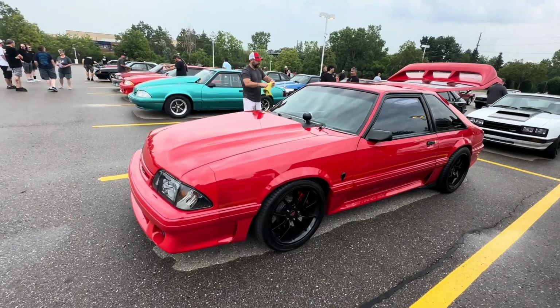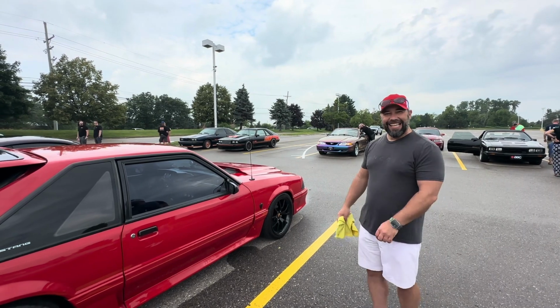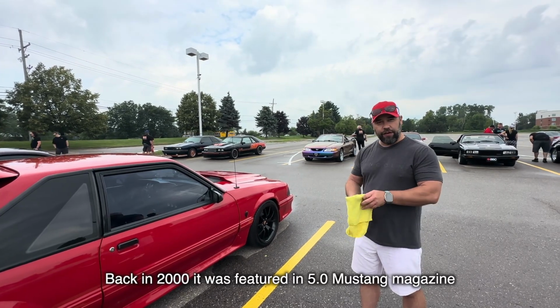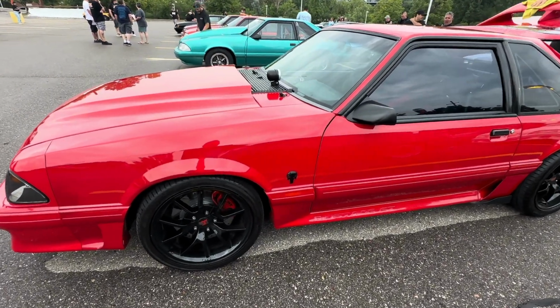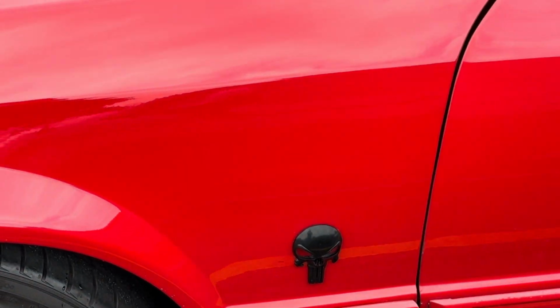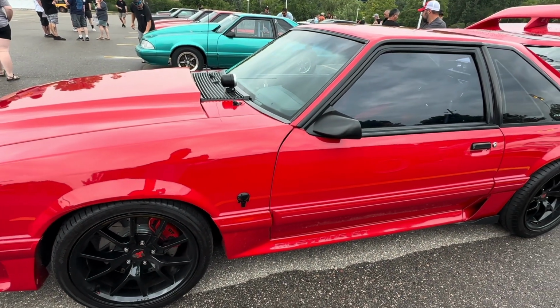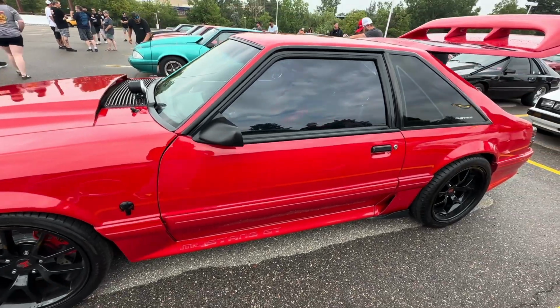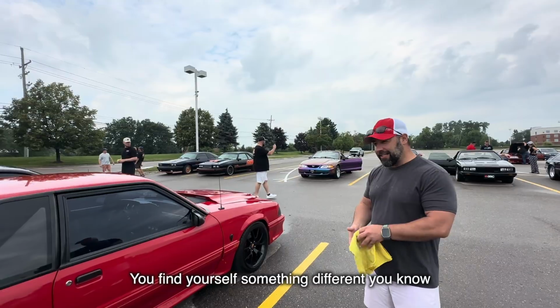No doubt, man. She is beautiful. Yes, thanks. Tons of changes. I can tell. Back in 2000 it was featured in Foxbody Mustangs magazine. Oh, really? Yeah, it's been with me the entire time. So, Punisher, huh? Yeah, I just figured I'd do something a little different. I've had the 5.0 on there, I've had the new style GT. I think that's tight, man. Thanks. Like I said, I just wanted something different.